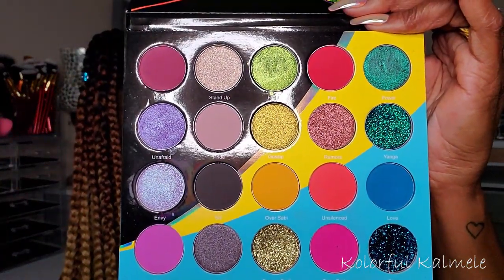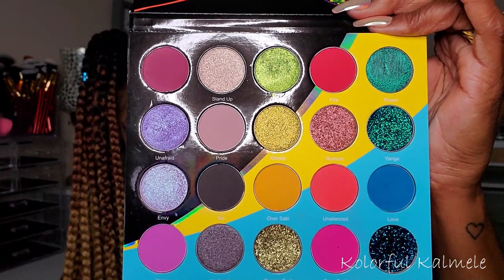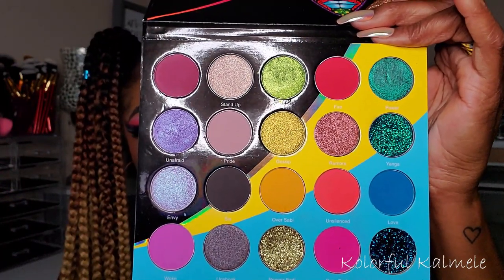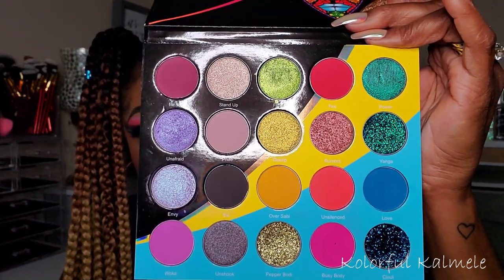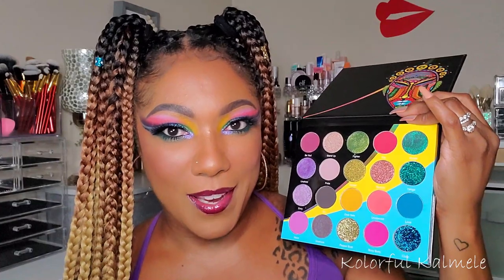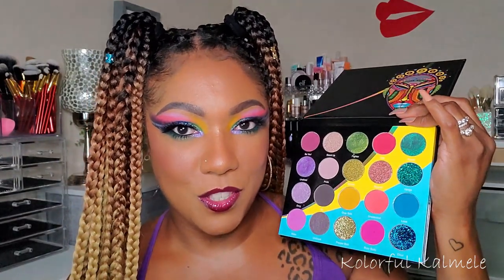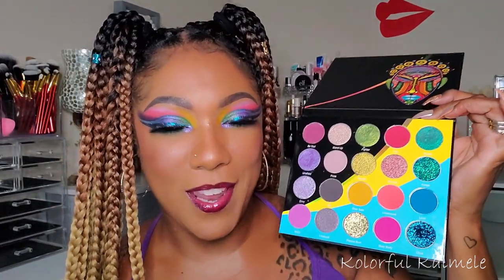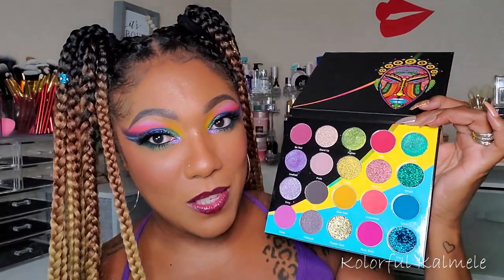Now, as you can see, there are several different textures in this palette. There are glitters, duochromes, mattes, shimmers. It's just a whole variety of different colors and shadows to play with. And I really, really love that. I mean, as you can see, I just totally went ham with my eyes today. It was like, if I could put every single shadow on my eye today, I would have. But yeah, so this is what it looks like, you guys.